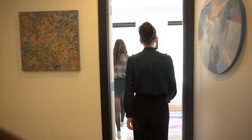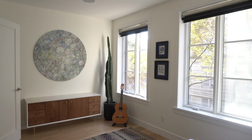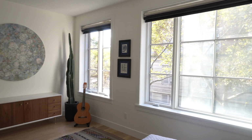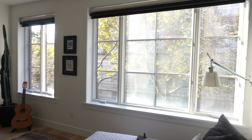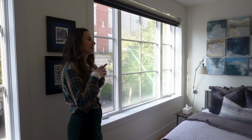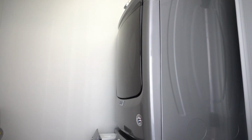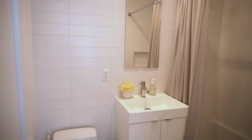We're facing Havemeyer here, oriented towards the city, but this is the back of a school here, so no sound transfer and almost no car traffic either, or foot traffic. So you get that sort of quiet, intimate, non-city feeling. And behind you is a washer dryer, and then you have an ensuite around the corner as well.